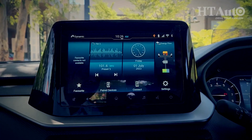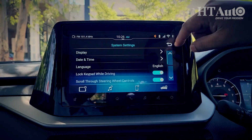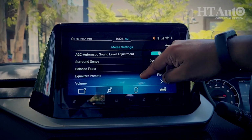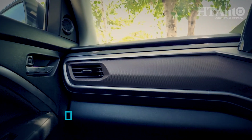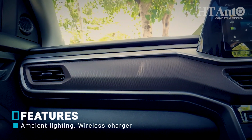The sound system inside the new Brezza is powered by the Alchemist system. That means you get a plethora of options to select exactly how you like your music. So you get surround sense, balance faders, equalizer presets, and of course the usual fare of speed dependent volume and system beep. Besides this, the whole feel and look of the car has also been upgraded.